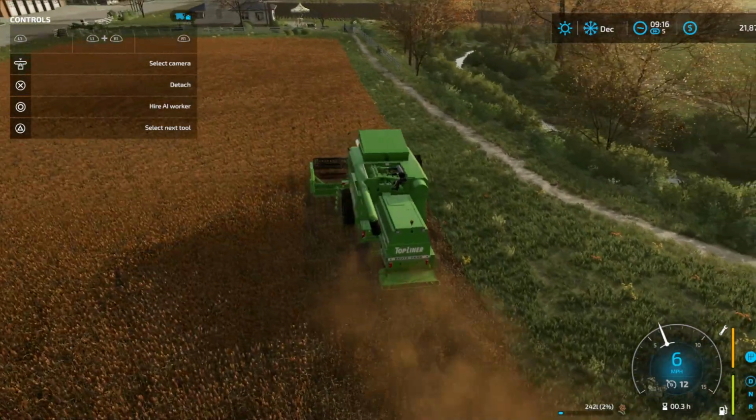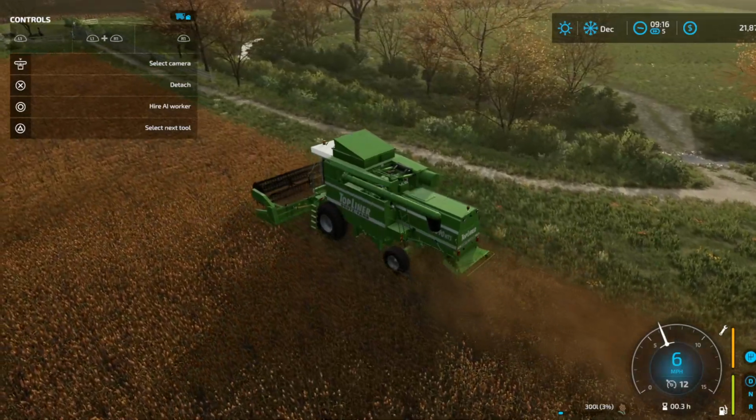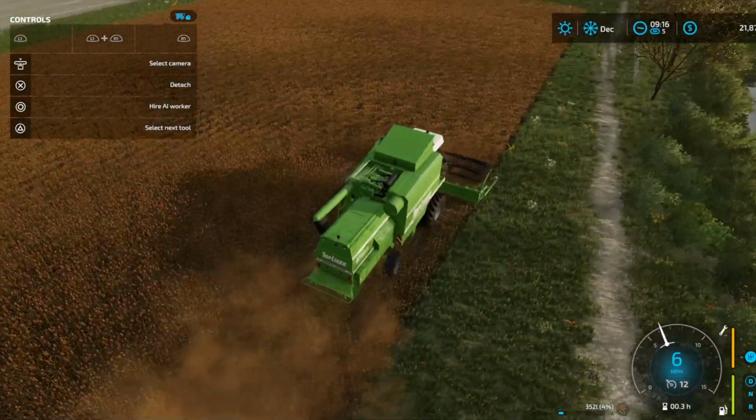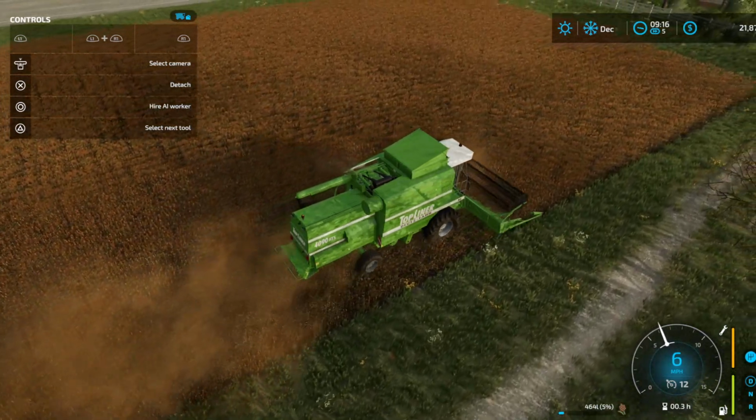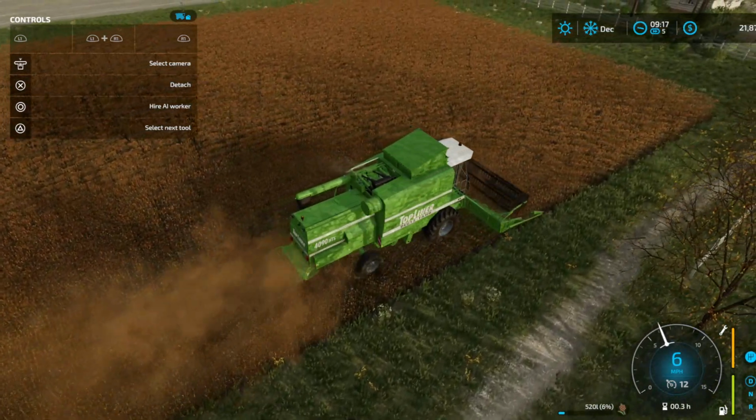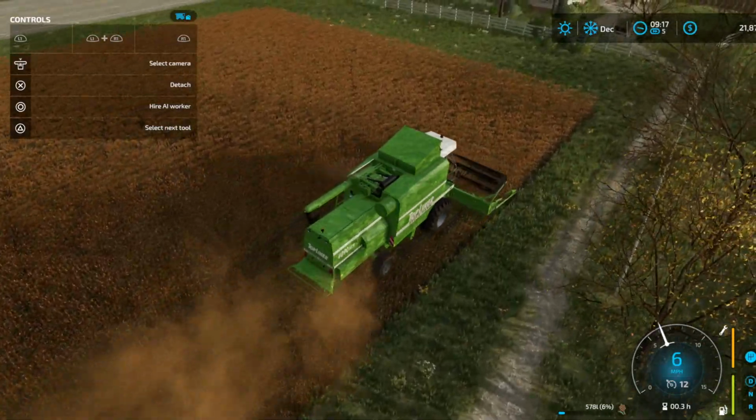This will probably, once we get this harvested, I want to take it to the, well, we'll look at the price, whether we take it to the flour mill or we just sell it outright, because we're down to like 21 grand.